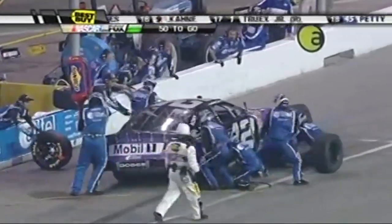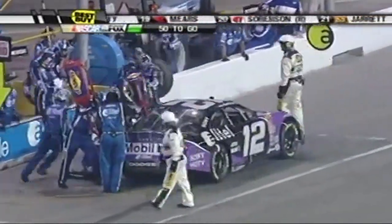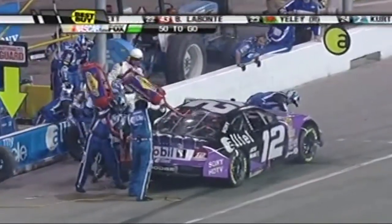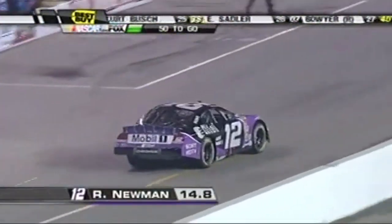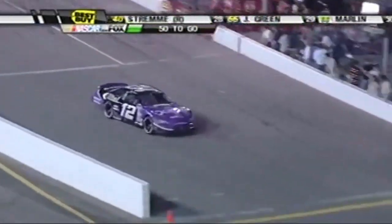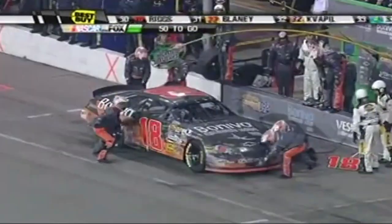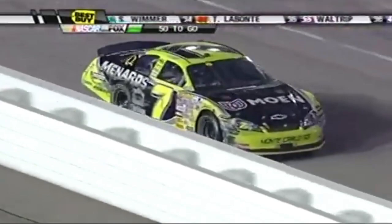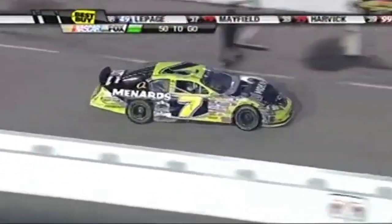Nemechek pits, so does Riggs, and here's Ryan Newman on pit road. Back bar adjustment completed for Newman. Now he was near the end of this leader cycle, but most of the guys, like Biffle, pitted a little earlier than what they were originally thinking, just because the tires were wearing out so much quicker near the end of this run. Tony Raines was in, Denny Hamlin, Scott Riggs, and Yaley comes back in for a check of the left front. Robby Gordon comes in, gives up second place. Kyle Busch is your new leader, and now he's on pit road as well.